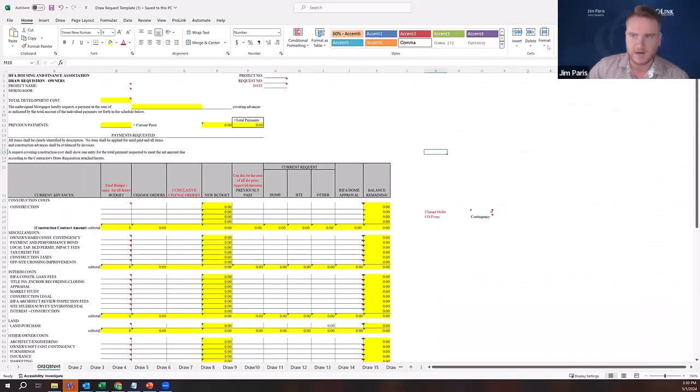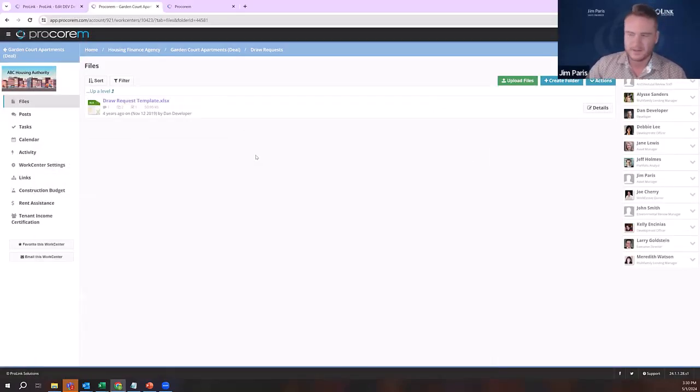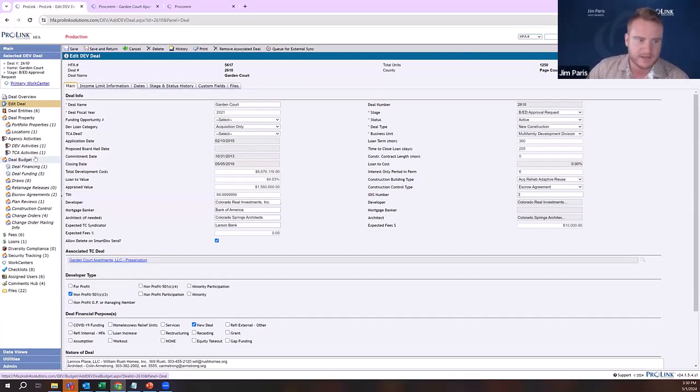And then once they fill this out, they can upload it back to you in Procorem, in the same way that they did with the application. And then it'll go ahead and update the draws section of ProLinkHFA.